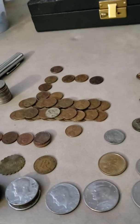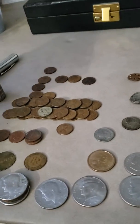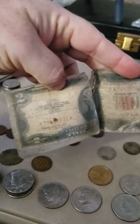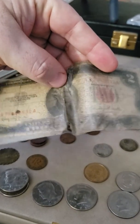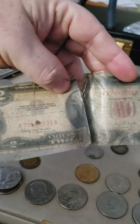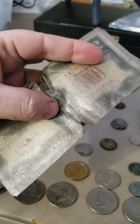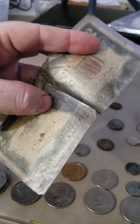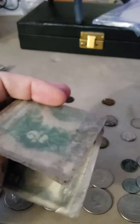The one thing that I was excited about, and this was kind of what got me started with coin collecting when I was a kid, there's no value to it now, and it's all beat up. But I knew my grandpa kept a $2 bill in his wallet. It was for good luck. It's a 1953 red seal, but as you can tell, it was in his wallet for over 25 years. Probably longer than that, 25 years that I know of.